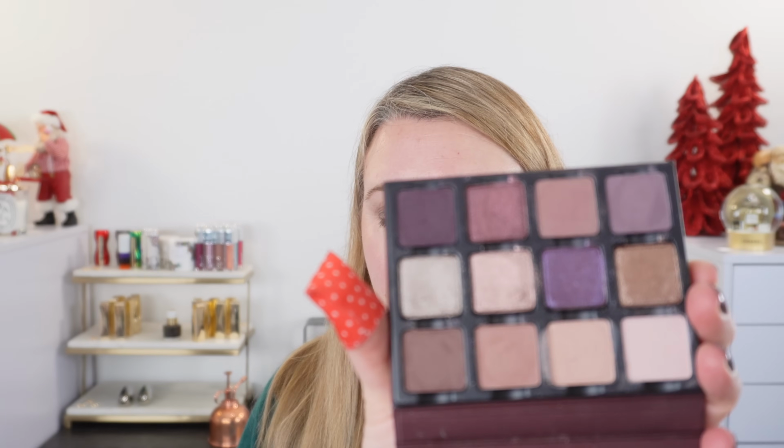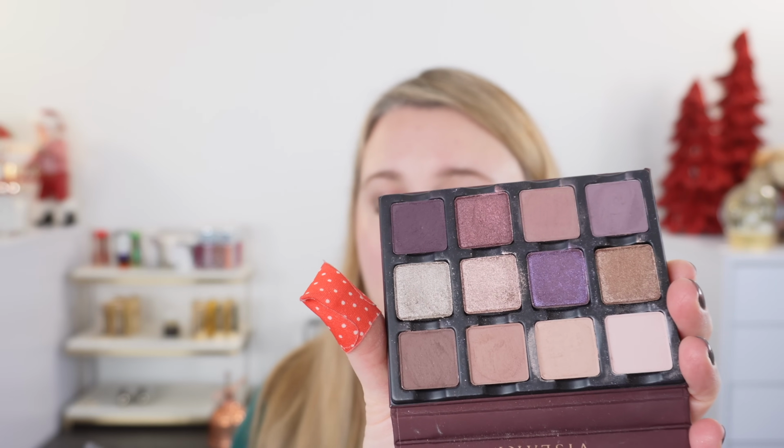And then we have the Violette Vespertine palette from Viseart. This is pretty new, but I keep wearing this one as well. These are going to be your rosier, more purple tones, but there are neutrals in here as well. And it's just such a great everyday palette. It's meant to be a companion to the original Violette palette. And then they made the Cashmere Charmeuse as a companion to the Cashmere palette, which is a favorite of mine. But actually this one and the regular Cashmere, I think they go very nicely together. So those are my companion palettes.